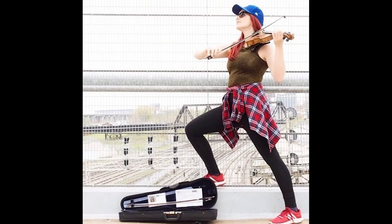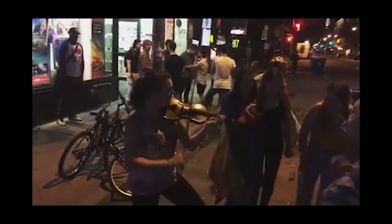And that brings us to number 4. Go busking. And if you don't know what busking is, it's when you go out onto the street or in a public area and you play for people. This was a huge help for me, especially when I was younger, and I think it's something that every single musician or performer should do at least twice.